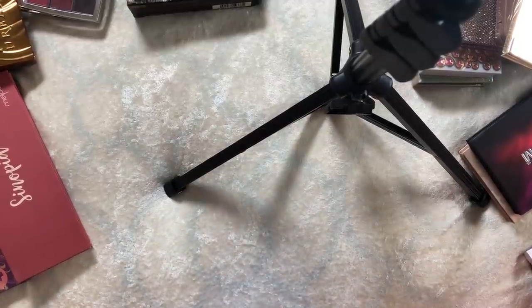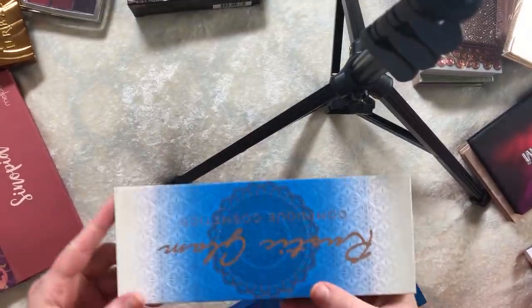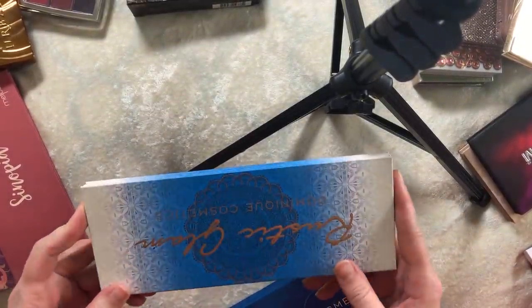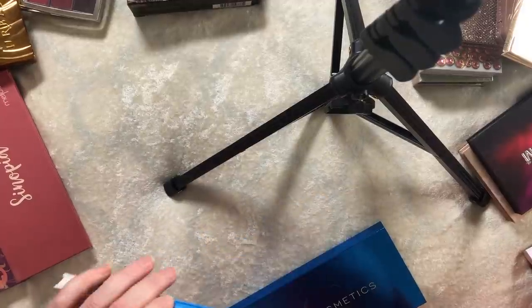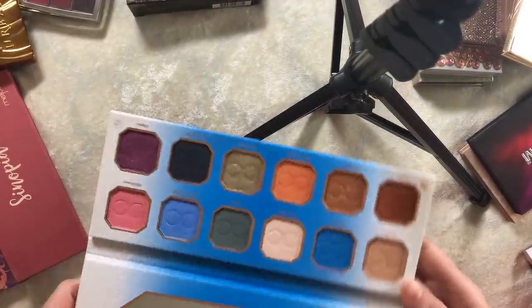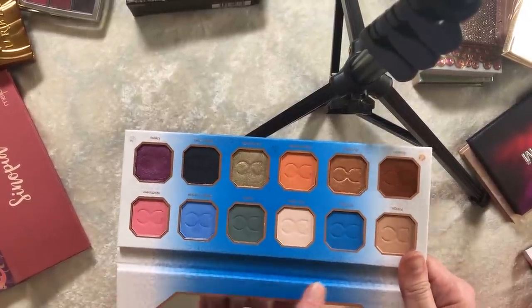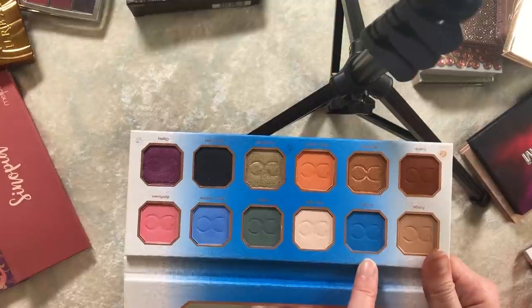Here's another Dominique Cosmetics. This is the Rustic Glam. Now, I really love this packaging. I think it's quite beautiful. But again, I am not a fan of this palette. I had a really hard time working with this green. I had a really hard time working with this blue.